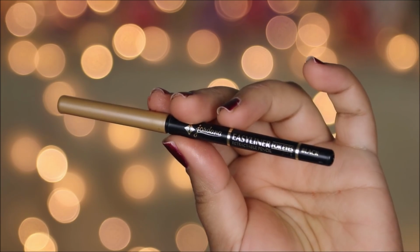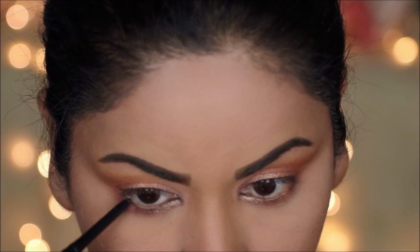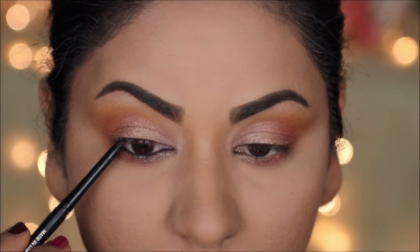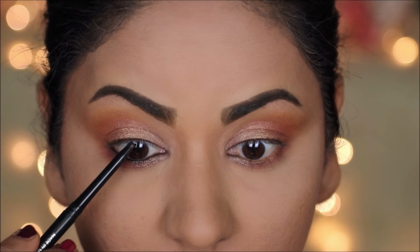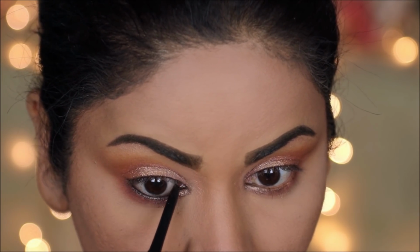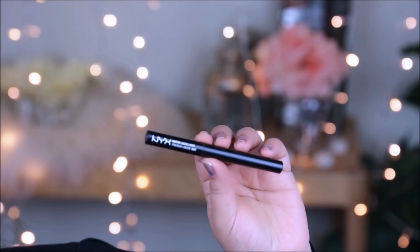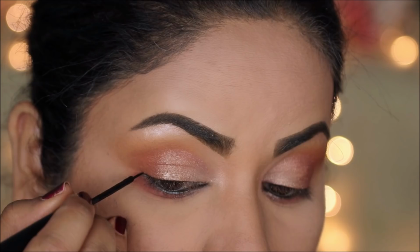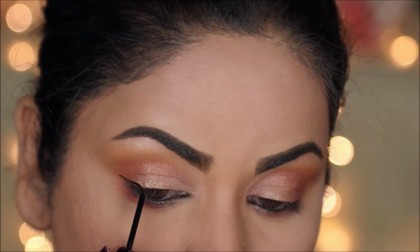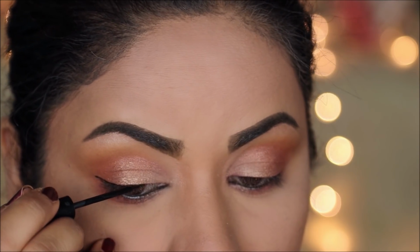In my waterline, I'm going to use the Jordana Easy Liner in black. You can also use a kajal, a gel liner in black, or any eye pencil that you have. And to line just my top lash line, I'm using the NYX matte liner. I'm not going to be doing anything crazy. I'm just going to simply line my top lash line and pull out a small wing.